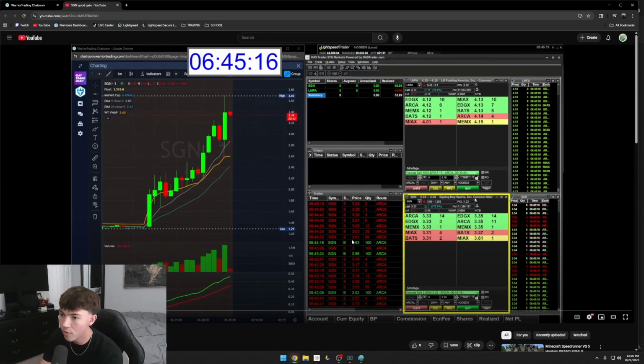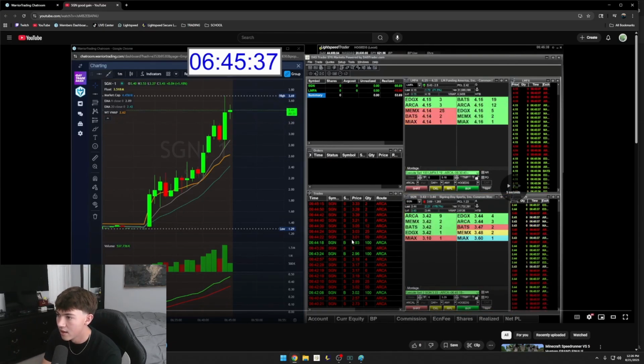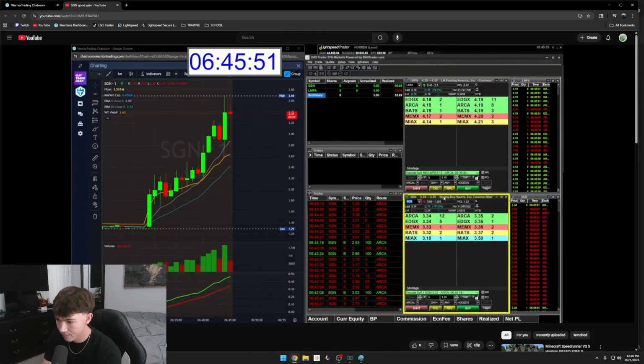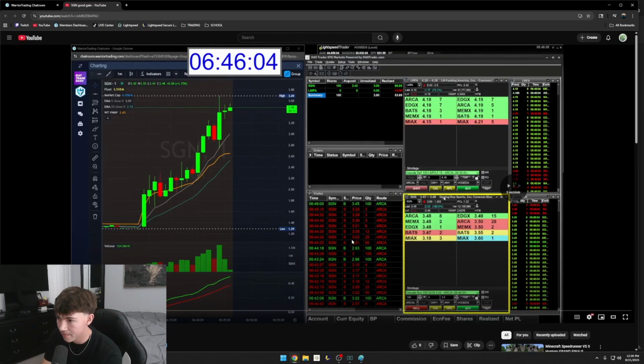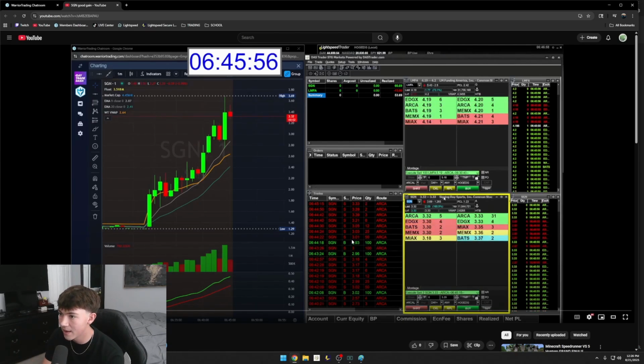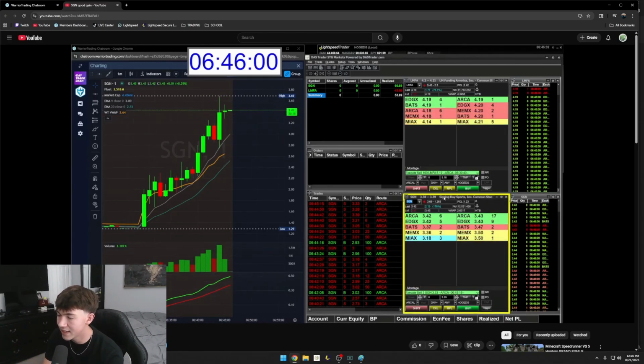So a little bit of a pullback here. Let's see. New 1 minute candle formed. It's red. So potential squeeze over 3.53 here. So next trade, new candle forms. It was a green candle. I'm looking for extension up over this level. So new candle formed here, right? I'm looking for the squeeze up over this level. Let's see if we can get it.